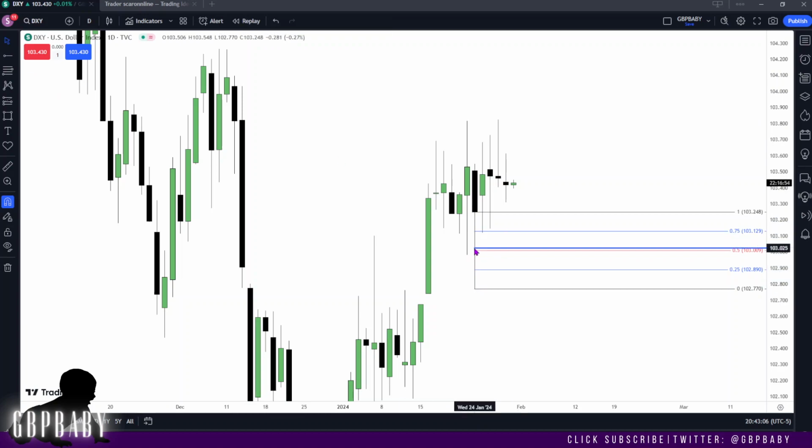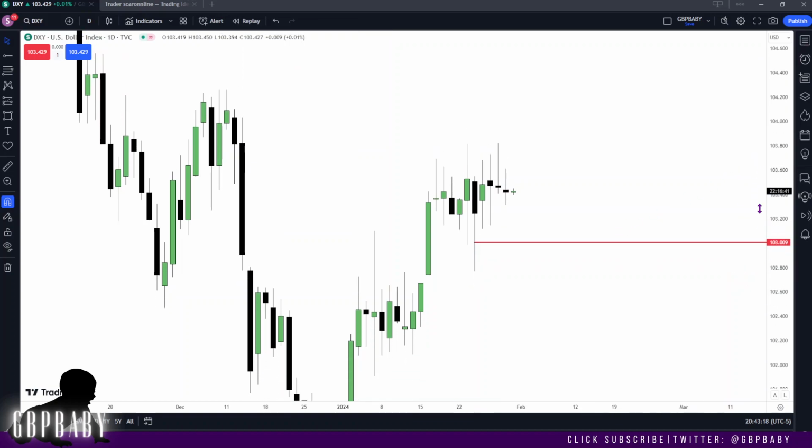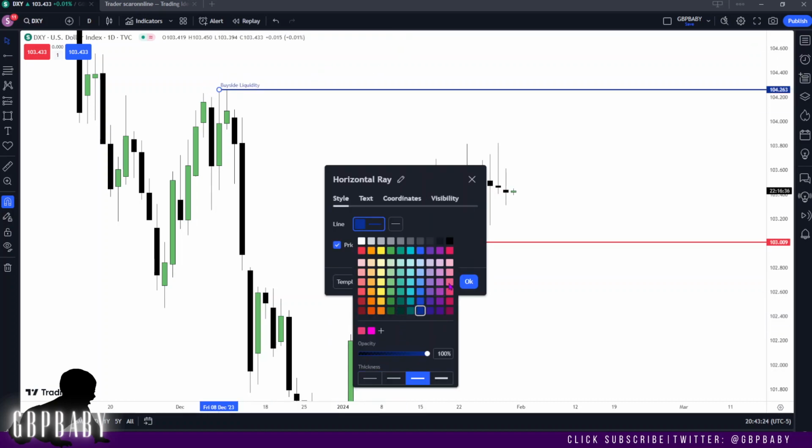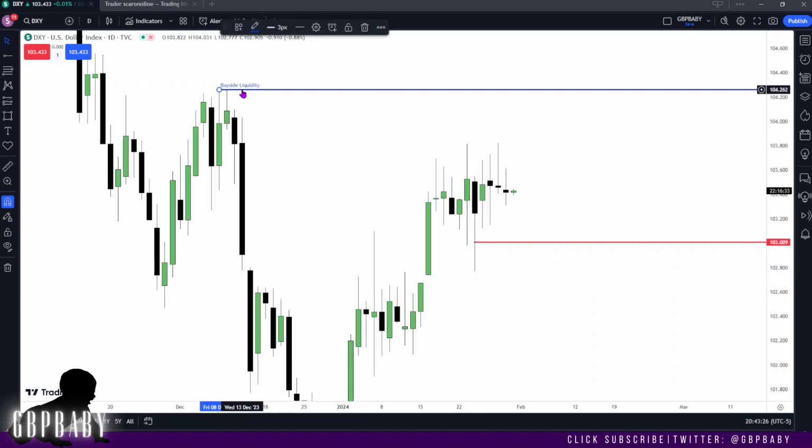I still expect price to potentially reach down to this level here that I'm going to delineate. So price can readily trade down there if necessary, but overall I am still bullish on dollar with the expectation to run for these relative equal highs up here and these highs that we've now formed from Monday above here.